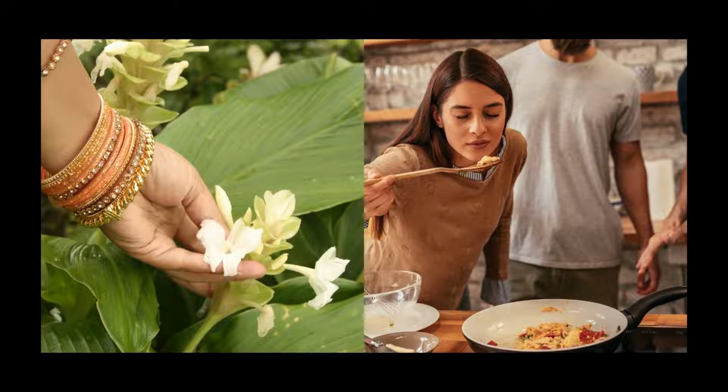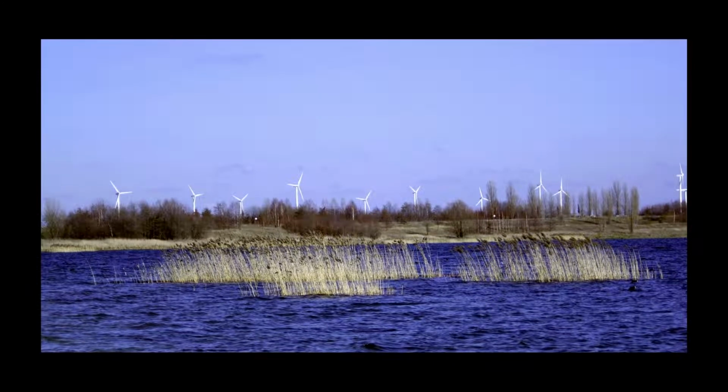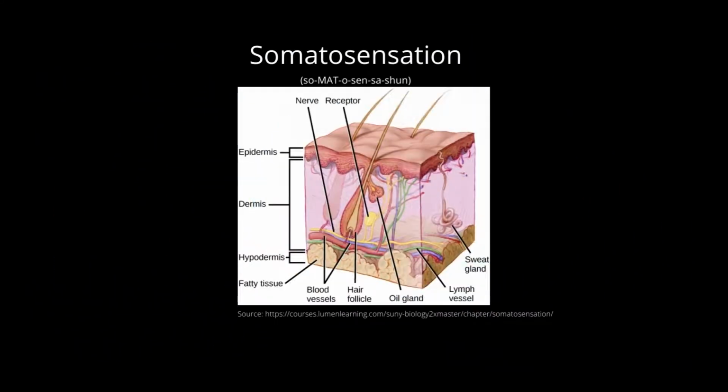Now, how touch works. We can perceive things by touching, tasting, smelling, listening, and seeing. The sensory system that allows us to feel is called somatosensation. Somatosensation is a broadly defined perceptual system that involves, among others, the experience of being touched or stroked on the skin, but also sensing temperature and feeling pain. In addition, somatosensation is responsible for registering the inside of the body.